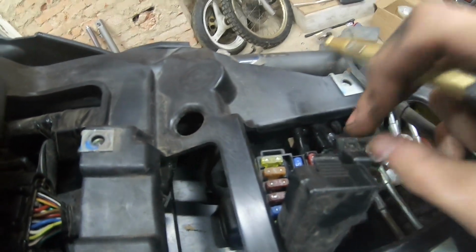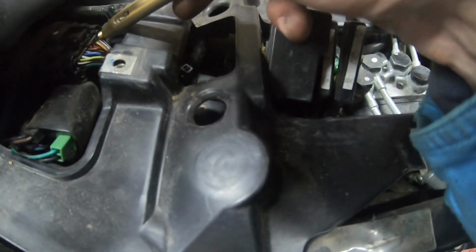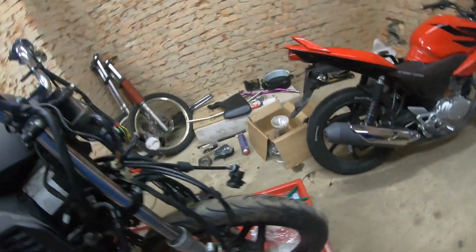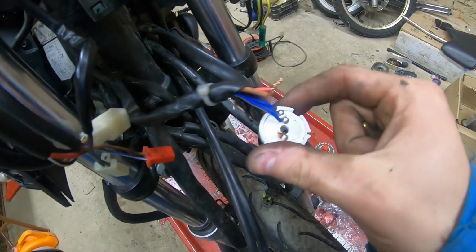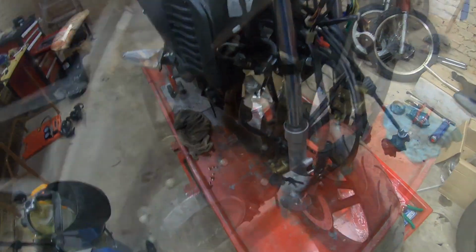But we do not have spark. Can probe the ECM here for the 12 volts, but yeah, maybe these two need to be connected also. So let's try that. Well, check it out.